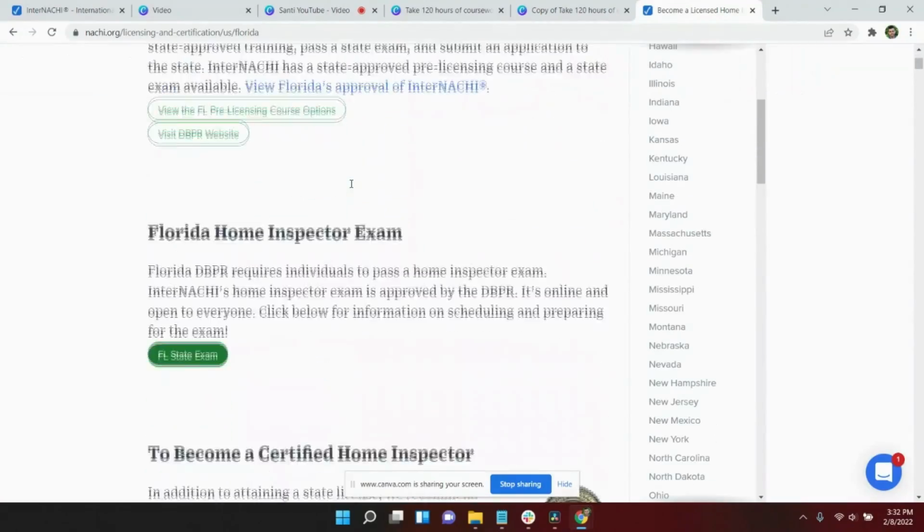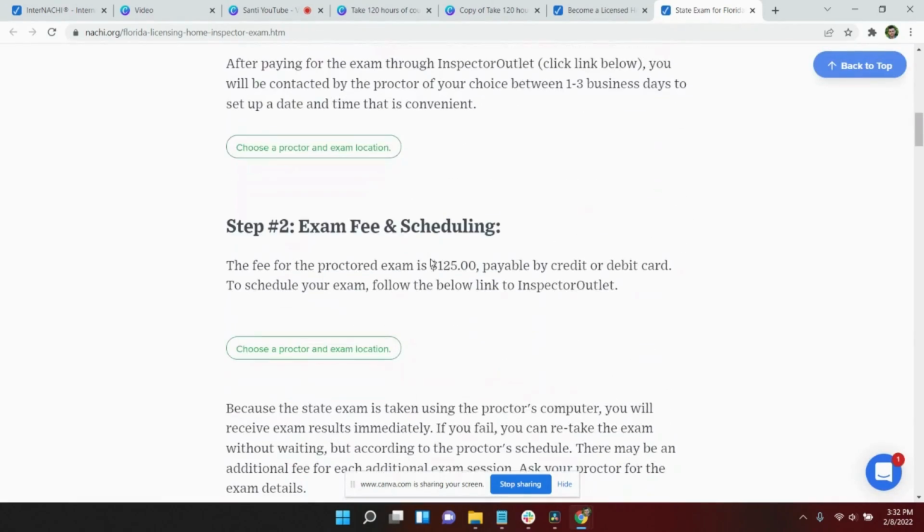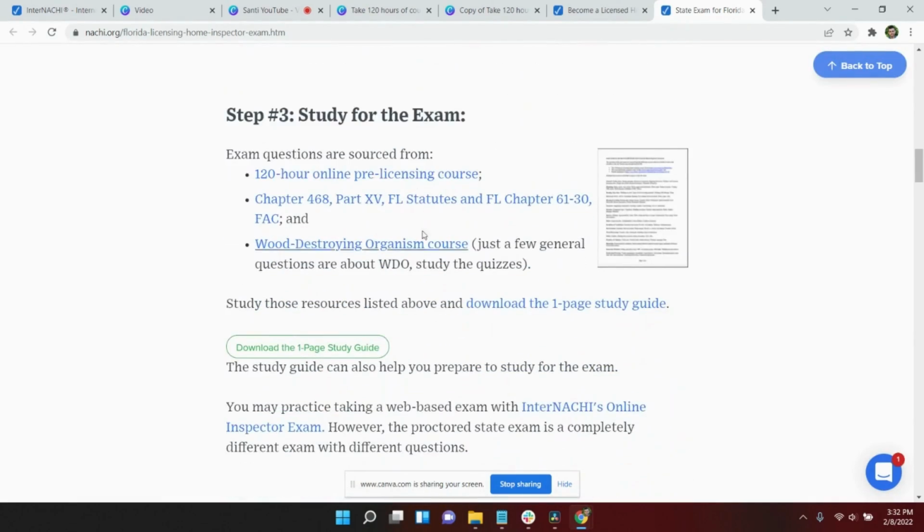One of them is InterNACHI. That's the one that I'd probably go with for a couple reasons. 1, they have study guides that you can download. 2, they have online practice tests that you can take. 3, they have 4 proctor locations in the state of Florida.